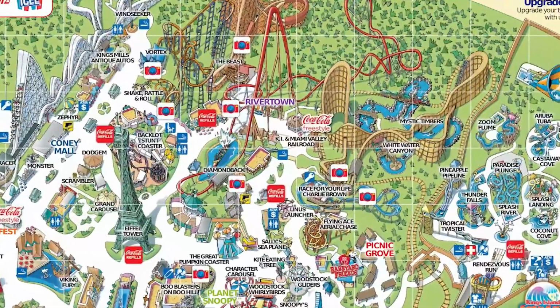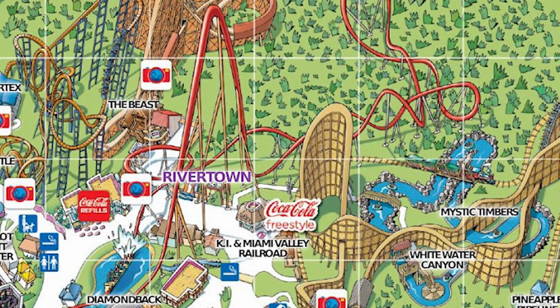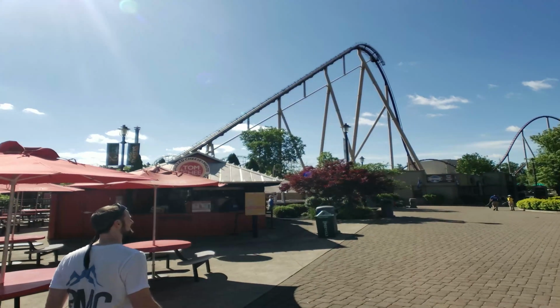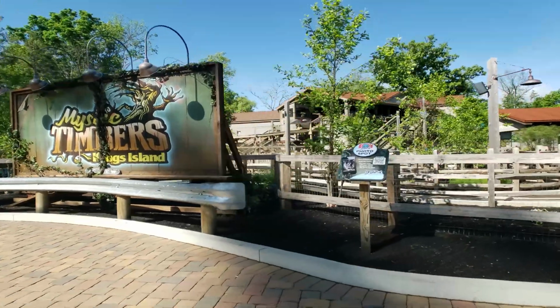All right, guys, number 2, we got Rivertown in Kings Island. Yes. Basically because Diamondback is in that area. Mystic Timbers, our favorite ride currently in the park, and the Beast is in that area. Yeah. And overall, it's quick access from the entrance. You can get there and knock out 3 amazing rides from the get-go, pretty much.